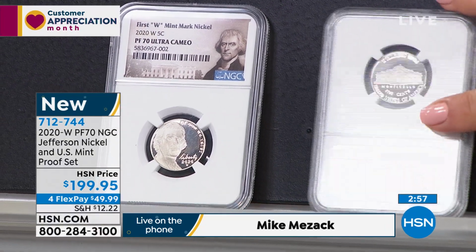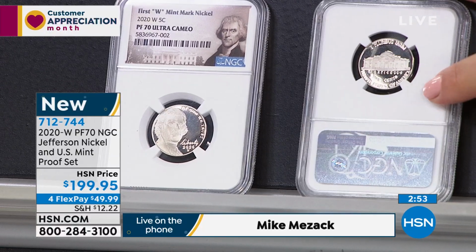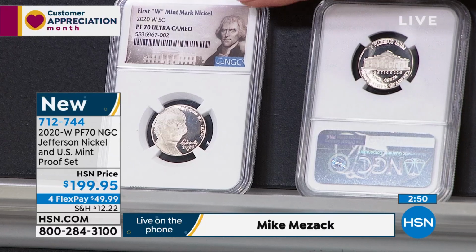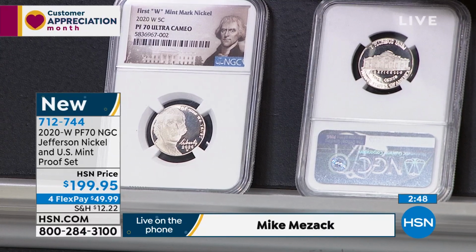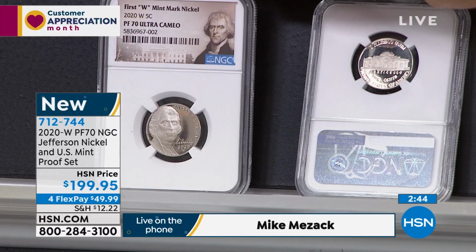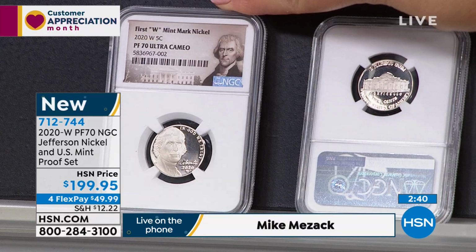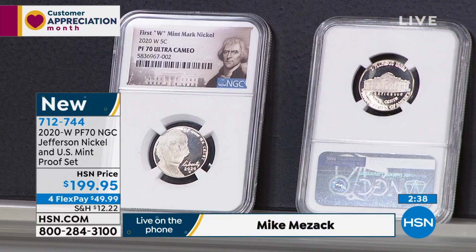So what we have here is the proof Jefferson nickel, the W minted nickel in perfect 70 condition. That's it right up there. And once again, you get one coin; we're showing you the obverse and the reverse. Now, here's the problem. Jose, if you look behind the holder there, there's a little envelope that has the Jefferson nickel. That's how the government sends them out. That's their idea of protecting this coin.